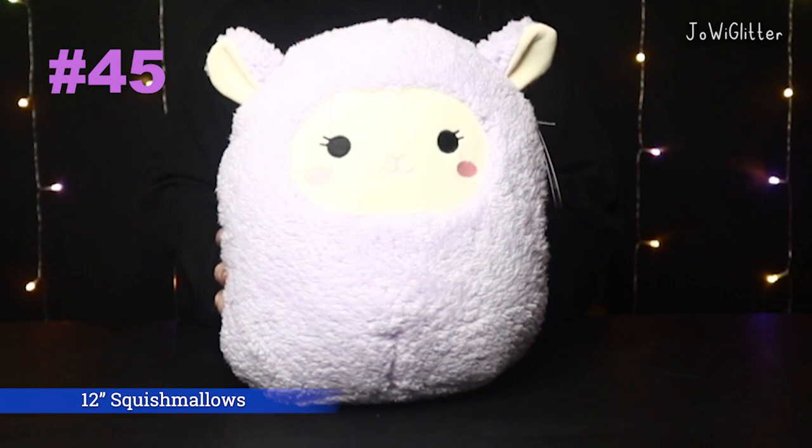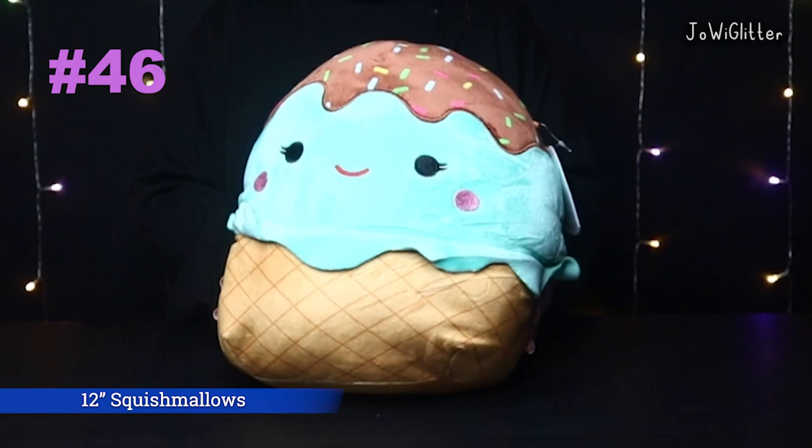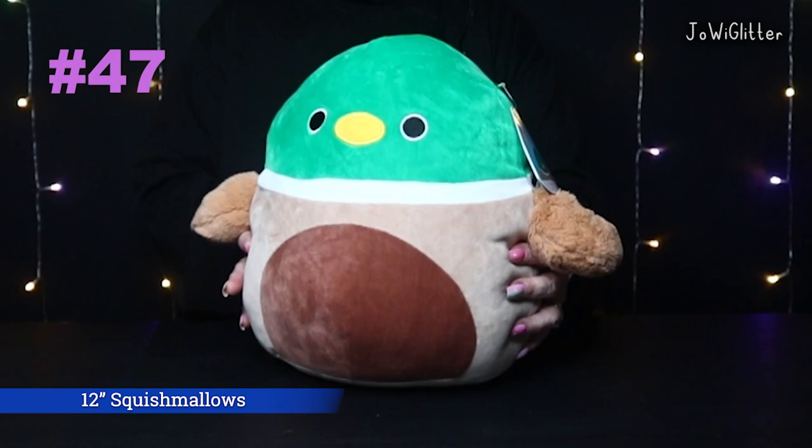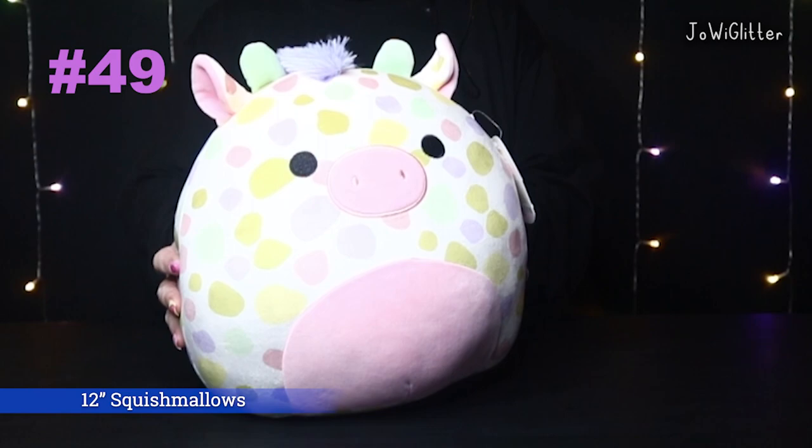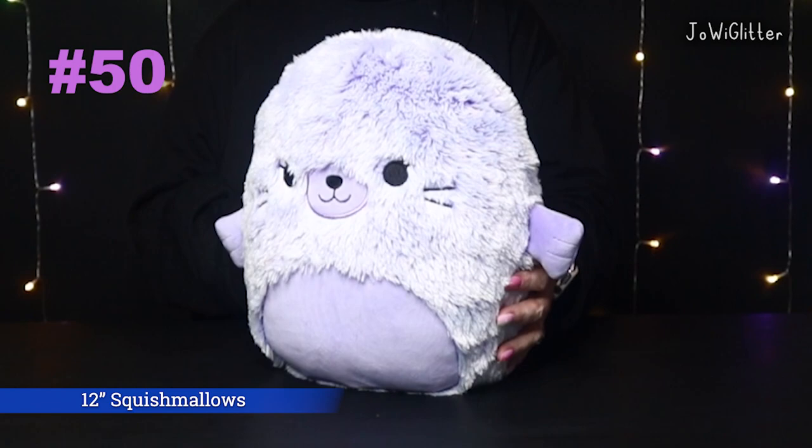Maya the Ice Cream Cone, this was actually one of my first Squishmallows. I didn't realize how much hard work this was going to be. Then we have Avery the Mallard. Sinclair the Avocado Toast. Very plump and squishy. Another Select Series Squishmallow, this is Lalinda the Pastel Giraffe. Also very plump. Next we have Ellen, the Fuzzamella Seal.